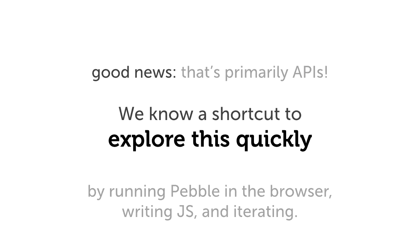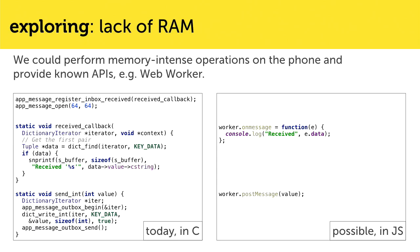The good news is all the problems I was sketching here are basically API related. And you can explore all these API questions already with the mscript and cross-compiling approach I was presenting earlier. So we can use and iterate quickly in the browser and talk about how would it look like if we, for example, still would talk to the phone to talk to the internet. We could leverage the WebWorker API and offload work, which is memory intensive, to the phone. How would such an API feel and behave like? And we can totally build that in the browser without doing anything on the watch, so we can quickly explore that.